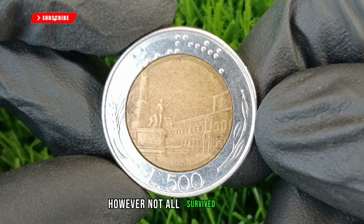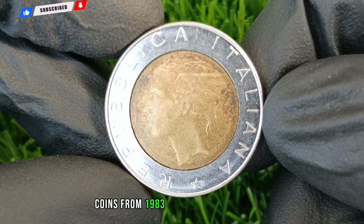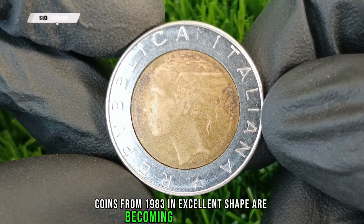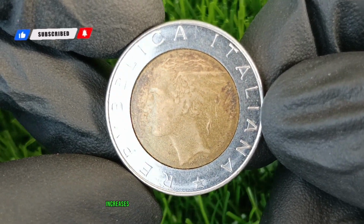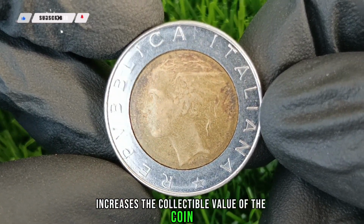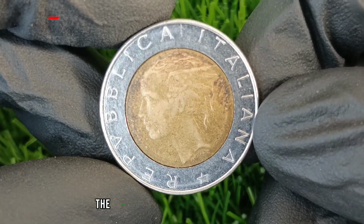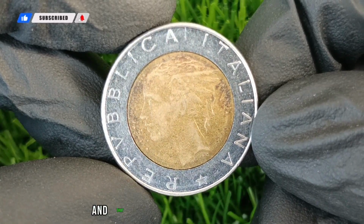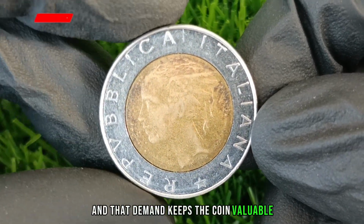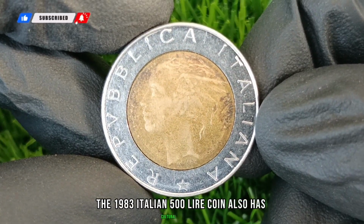However, not all survived in good condition, and as time goes on, coins from 1983 in excellent shape are becoming harder to find. This scarcity in high-quality examples increases the collectible value of the coin. For world coin collectors and Italian coin specialists, the 1983 Italian 500 Lire coin is a must-have, and that demand keeps the coin valuable. The 1983 Italian 500 Lire coin also has cultural value.